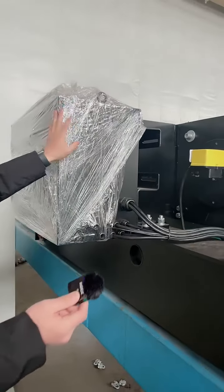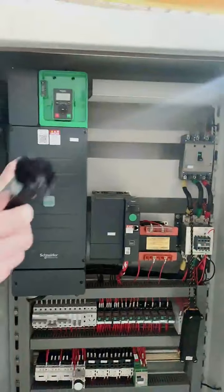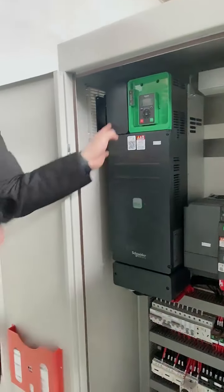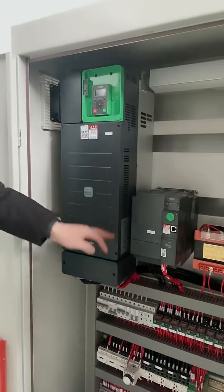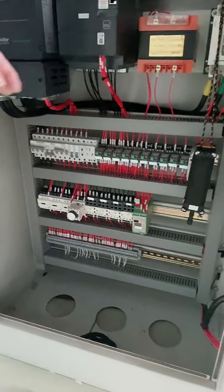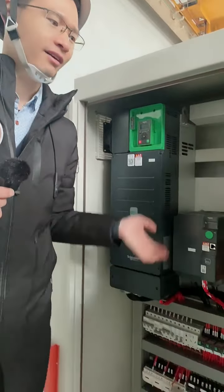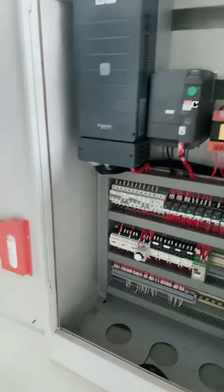This is the cabin for the hoist, and this is the cabin for the whole crane. As you can see, this is the VFD control, so our cranes travel very smoothly. You can see the Schneider brand VFD, and the electric parts are also Schneider brand. For the electric parts we select ABB, Siemens or Schneider brand. Our customers can select the brand. All of them are international top brands.